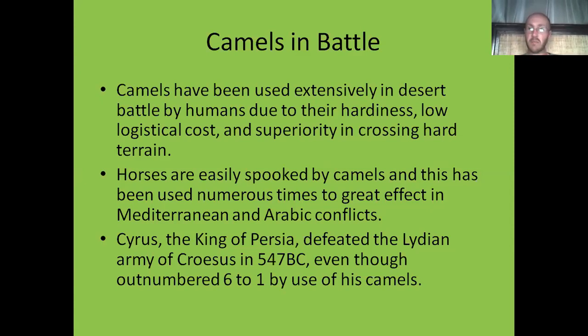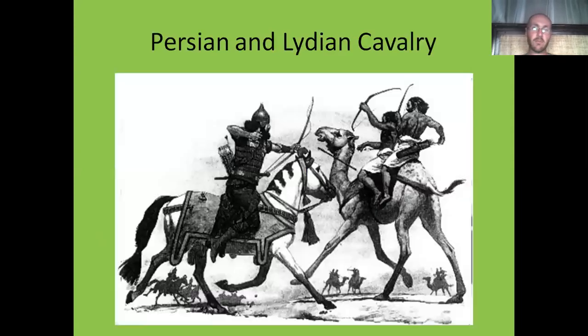So he lined all his baggage trains with camel guards, and he put camels at the forefront of his army as well, and just basically charged the horses. The horses spooked, 6-1 they ran, and they completely thumped the Lydians, and the rest is history. So, on top of this, Persians could also carry 2 men mounted on a camel, as opposed to 1 on horseback. So again, you could basically field twice the number of men in battle.